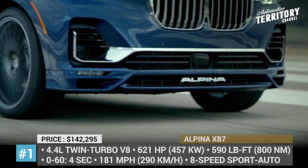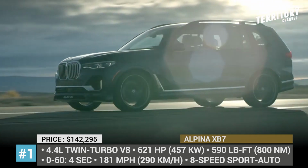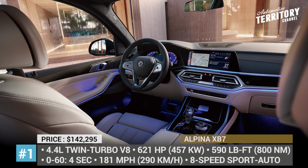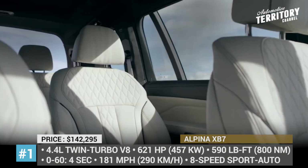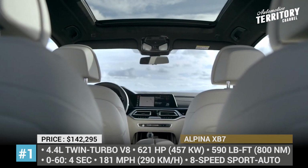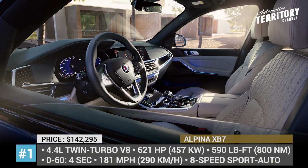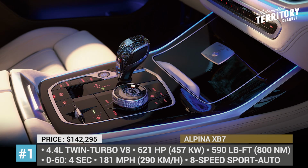To improve handling and cope with the added performance, engineers had to upgrade the transmission, added a limited slip differential at the rear axle, and retuned the air suspension. This giant is wearing a full-body aero kit, gets quad exhaust pipes, and towers over the road riding on the 21 or Alpina's signature 23-inch 20-spoke wheels. The interior treatments do transition into the cabin, but are rather minimalistic and are limited to glass accents and characteristic logos. Finally, this is the second Alpina after the B7 to be ever sold in the US.